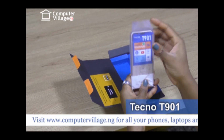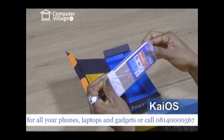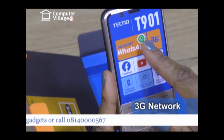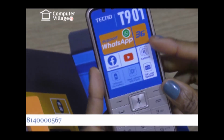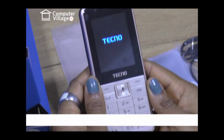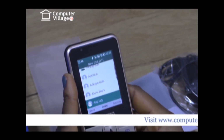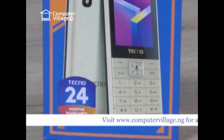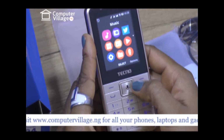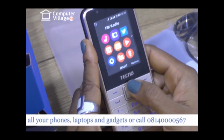This phone has a Kai operating system. It has access to 3G network. It is a very fast, easy to carry phone which supports WhatsApp, Facebook and YouTube. And that's surprising because it's a really small phone, but you can WhatsApp with it, you can Facebook with it, and you can watch YouTube videos with this phone. And it has a 24 months warranty, which means that you can actually return a defective phone in the space of 2 years as long as you bought it from a registered phone dealer.